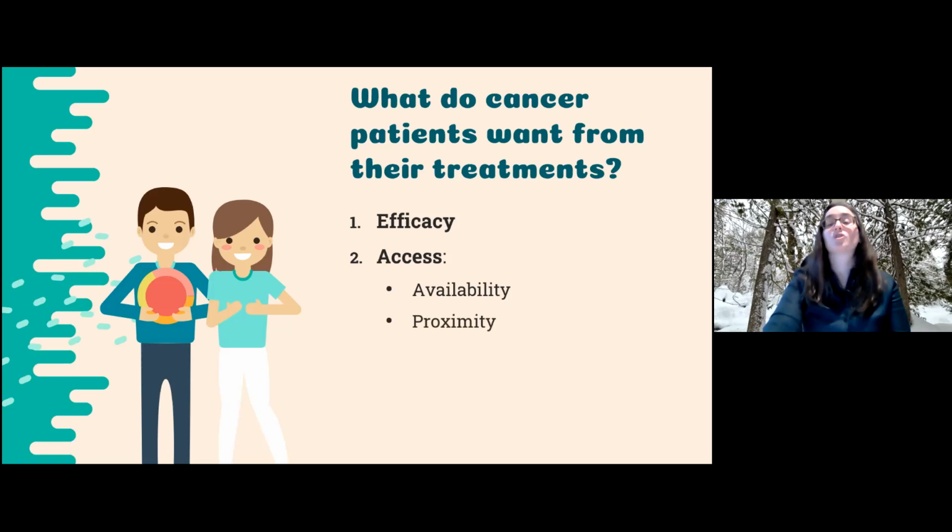Proximity. Do I have to travel far for this treatment? Is it really close, or do I have to plan all of these logistical constraints for travel, for where do I stay, etc.? And time. Can I actually afford to wait the delay that is given to me, or will my disease actually get worse? And then low or no toxicity.